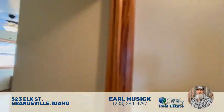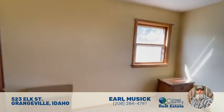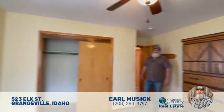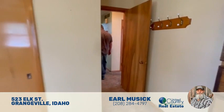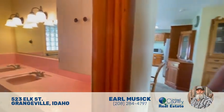This is the 3rd bedroom upstairs. Have a nice, beautiful view of the backyard there. We're going to get to that here in a few minutes. It's a very large backyard. But first, I'm going to show you this beautiful 60s bathroom.